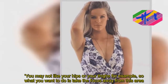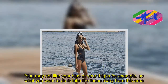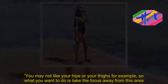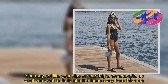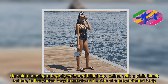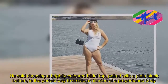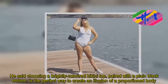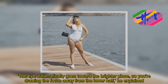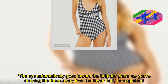You may not like your hips or your thighs, for example, so what you want to do is take the focus away from this area. He said choosing a brightly colored bikini top, paired with a plain black bottom, is the perfect way to create an illusion of a proportioned body. The eye automatically goes toward the brighter piece, so you are drawing the focus away from the lower half, he explained.